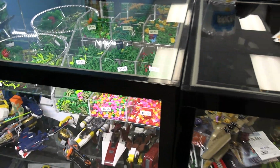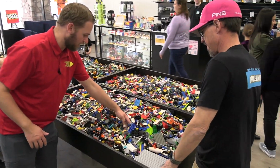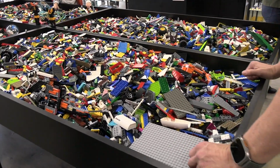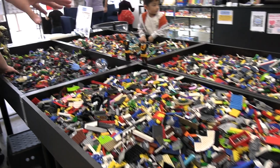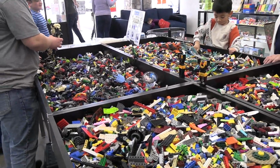Yeah. You can see the tremendous amount of pieces in the bulk tables over here, and if you're trying to dig through for a small plant piece or something, it's just going to take a lot longer. What types of pieces do you keep here? It looks like it's one all Bionicle over there. Yeah, I actually have one all Bionicle.